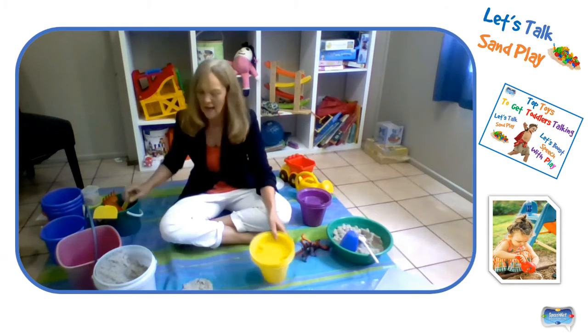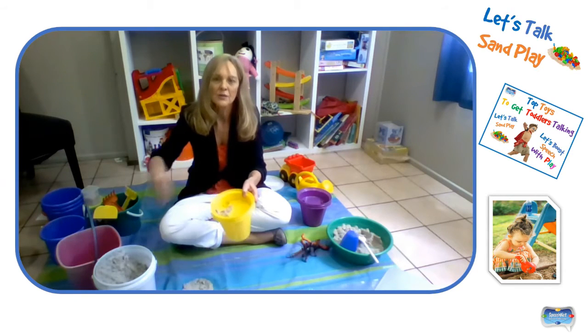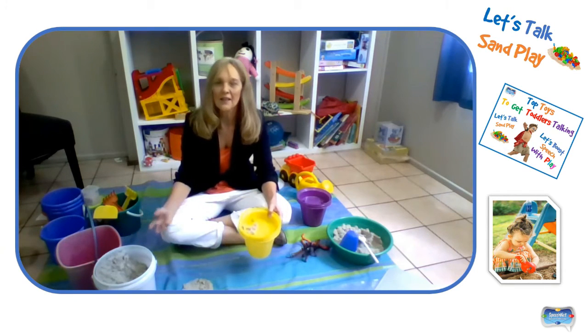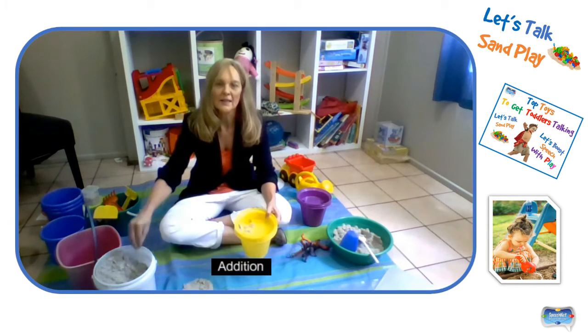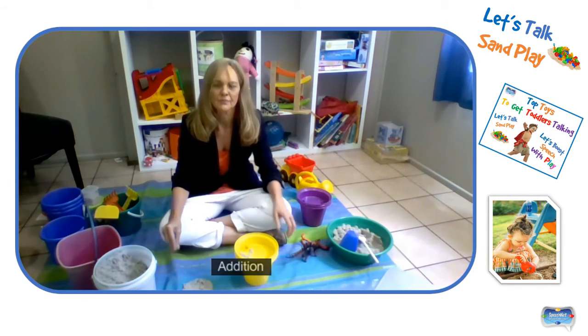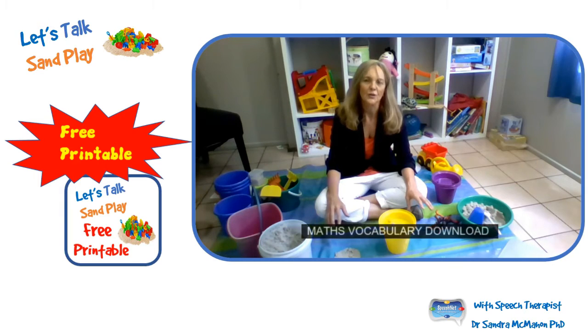Words like, let's add some sand. Let's take some out. We can then see that adding is like addition. Taking away is like subtraction. We have put together a free maths vocabulary download linked to this blog.